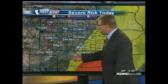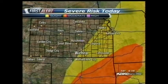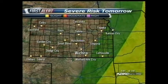Of course, the severe storm risk areas were in western Kansas Saturday, central and eastern Kansas for Sunday. Today, we're going to shove them further into the southeastern part of our state, the slight risk area along the south and east of the Turnpike. A little further east yet for Tuesday. Your forecast coming up.